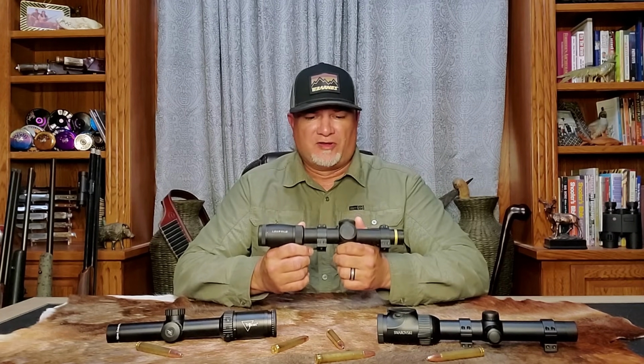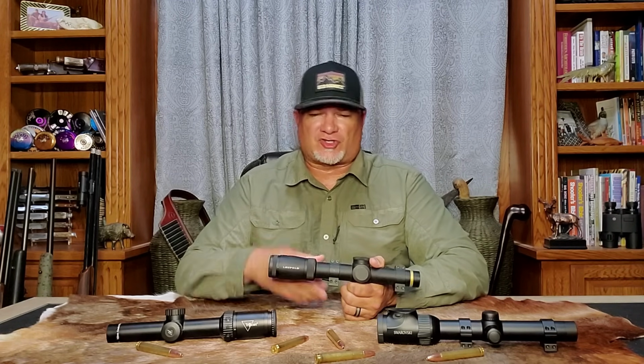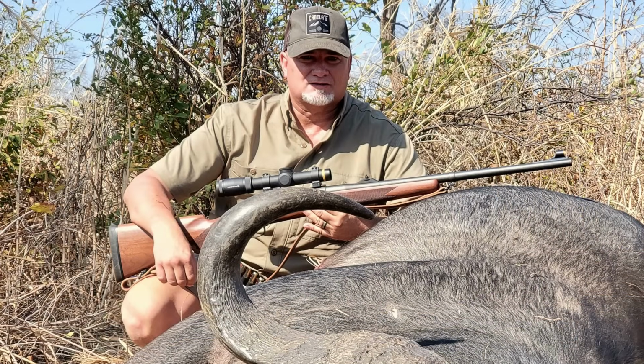The Leupold VX6 line of hunting scopes are basically their flagship scopes. The VX5 scopes are just a small step down from these VX6s at a better price point. But I'll say the VX6 glass is just amazing for the price. Better than the glass on Japanese scopes and on par with a lot of the high-end European glass in my opinion.